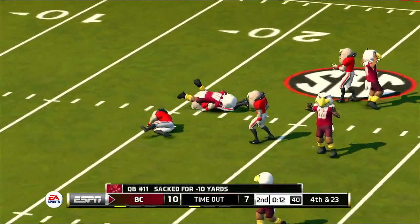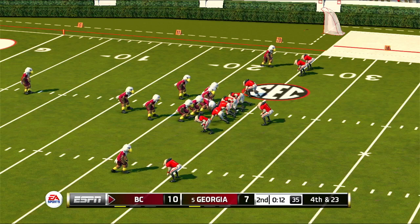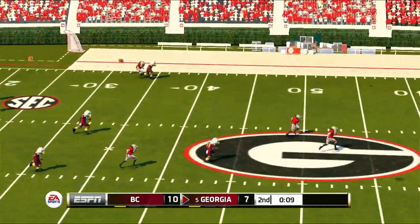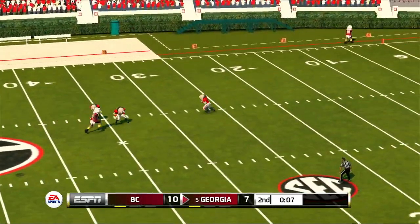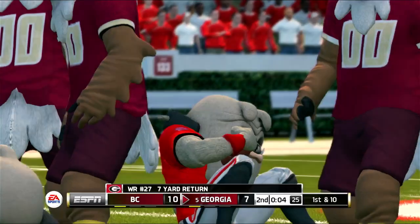And they got it. He just blew past the blockers and dragged the quarterback down. Boy, excellent play by the defense here. A few extra seconds, and those receivers might have been open. He really got a hold of that one. They'll bring him down at the 35-yard line.